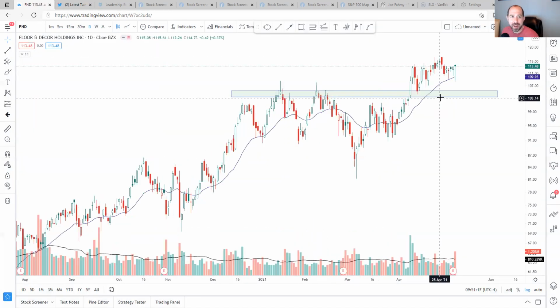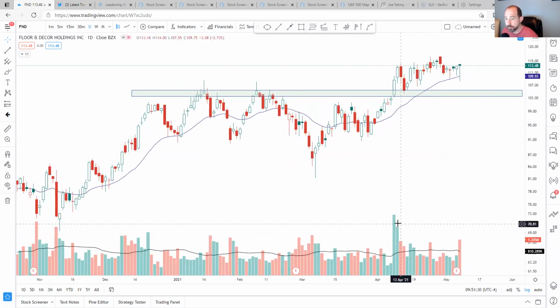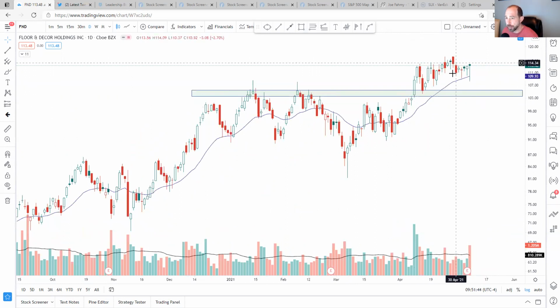Floor and Decor, FND. So Floor and Decor had earnings and sold off, and then the buyers came in. So that's exactly what you want to see as far as sentiment goes in this name. I think you've seen a lot of sellers in this area. So if price gets above 115, 116, I think that says that maybe the sellers are tired, and then buyers can resume the uptrend. So nothing wrong with this name yet. I may need a little bit more sideways movement just to clean up the rest of these sellers, and then it could potentially move higher.